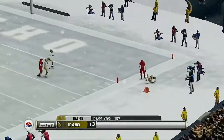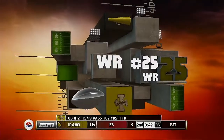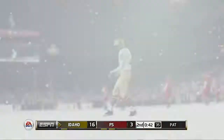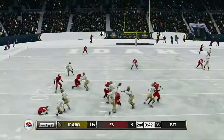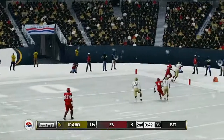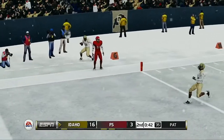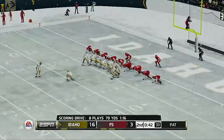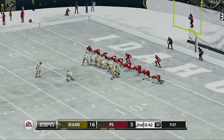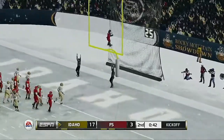Looks to the end zone. Fires quickly, and he's got his receiver for the touchdown. A well-drawn-up play for the wideout. Yeah, they saw something upstairs. It led to a touchdown. You can thank the play calling there. Very impressive. He makes the PAT.